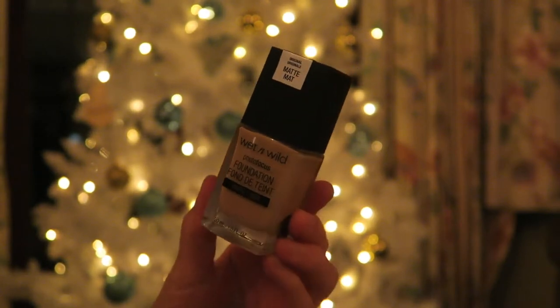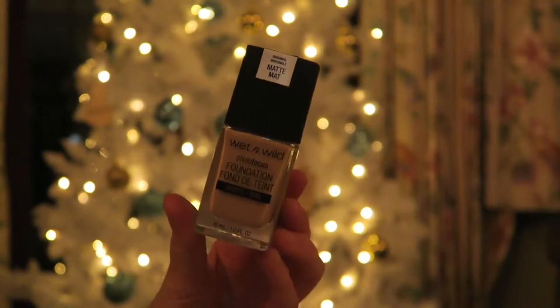Then I got this, which is a foundation. I have literally had this so many times. This is probably my 6th bottle, but this is the Wet n Wild Photo Focus foundation. I switch between two foundations. I either get this one or the Maybelline 24-hour Superstay foundation. I can't remember the name. This one's a little bit lighter coverage. I would say it's more of a medium coverage, whereas the Maybelline one is a lot more full coverage. At the minute, I'm using the Maybelline one, but I just wanted to switch back to this one because swapping and changing just means that you appreciate the foundations for what they are a little bit more.